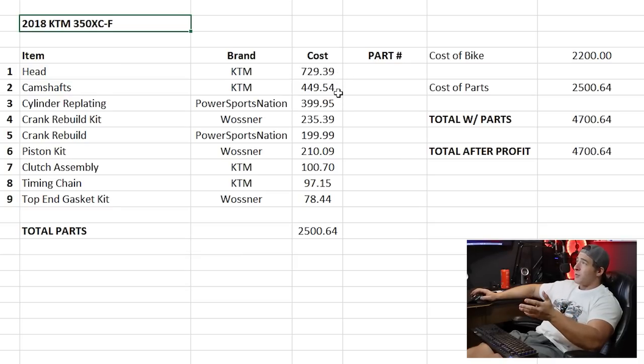The camshafts are $449.54, and we're assuming that we can reuse the valves. That's probably going to be pretty expensive if we have to replace those. The cylinder replating is $399.95. That's going to be done by Millennium Services through Power Sports Nation. The crank rebuild kit is from Wassner. After tax, it's $235. Crank rebuild, I'm going to send it to Power Sports Nation. That's about $200. The piston kit is Wassner, $210.